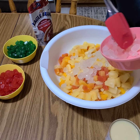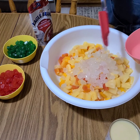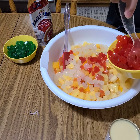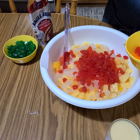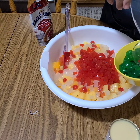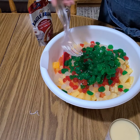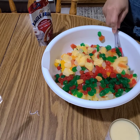Kaong, white kaong. Kaong ito siya, guys. So dahil gagawa ako ng fruit salad. So green kaong. Pagsama-samahin lahat. My colorful fruit salad.